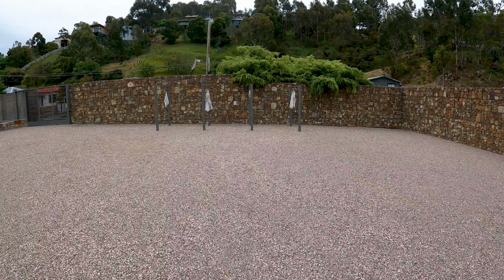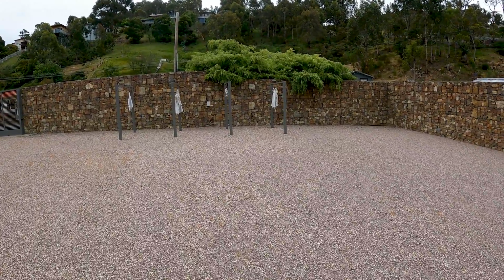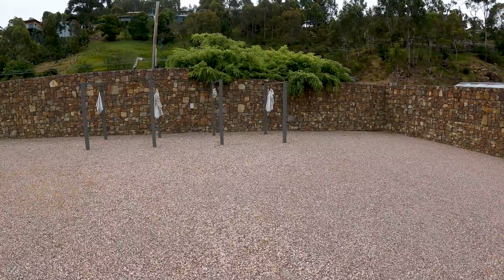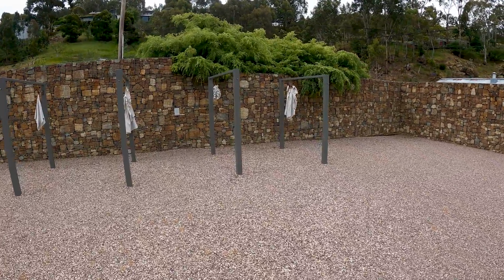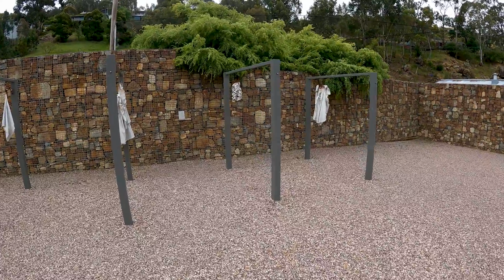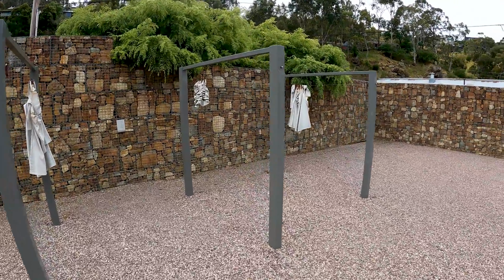And down here, looks like they've got some clothes that would have been hanging out to dry.